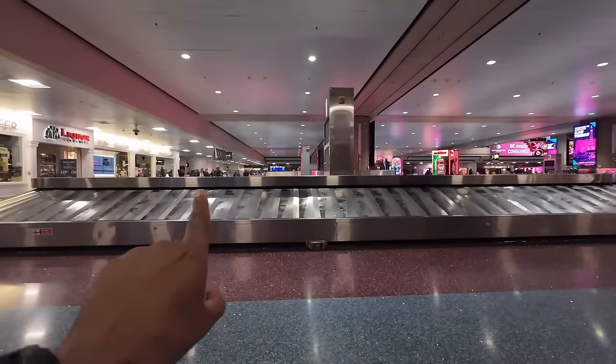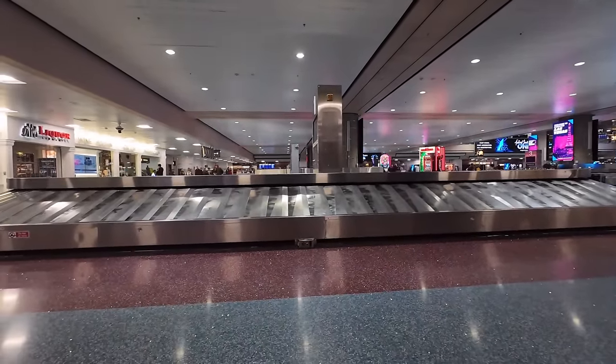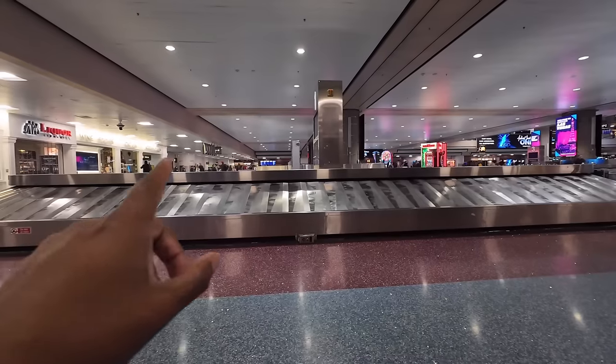I don't know if you can see it, but look at all those people coming. I mean, that is wild. Look at all those people. I mean, droves of them.